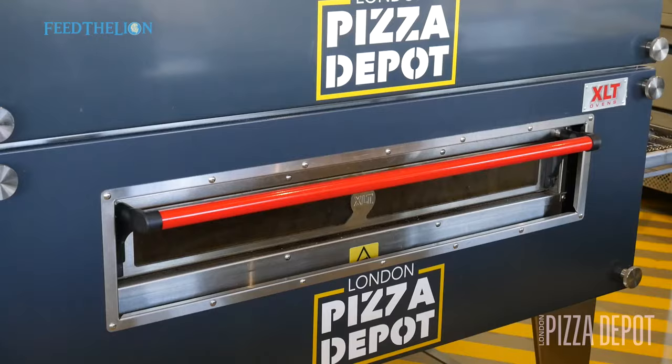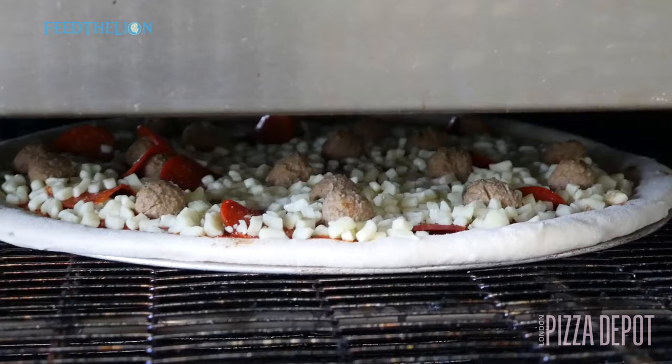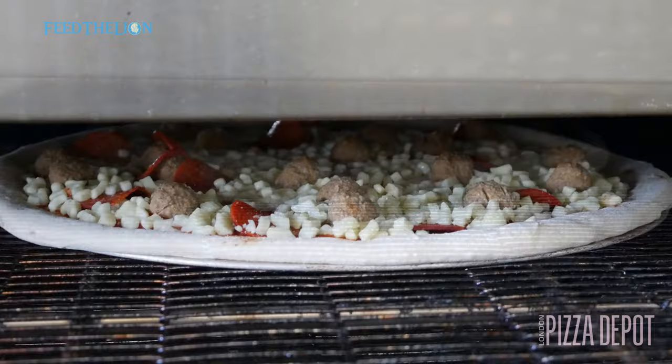Our oven comes from the States. It's an XLT oven. It cooks at 240 degrees, 6 minutes. These ovens are currently used by the leading global players in the market at the moment. So we're thinking if it's good enough for them, then it's good enough for us as well.